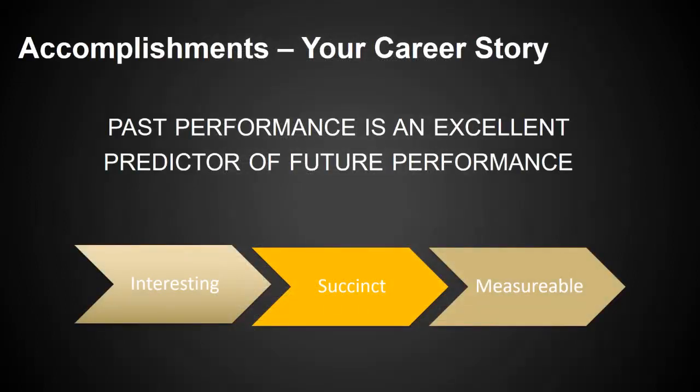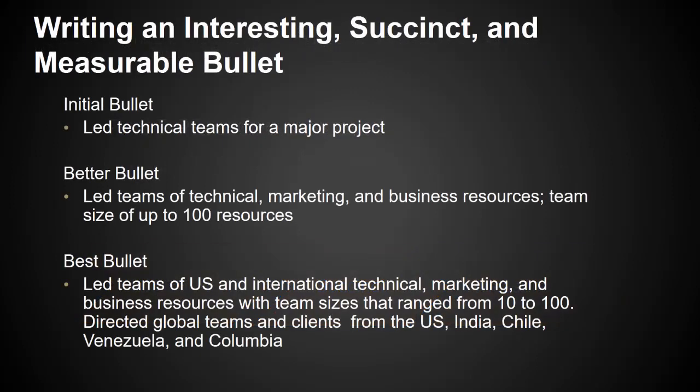So what's really important are your accomplishments, because they're a critical part of your career story. And if you've accomplished a lot of things, I think employers are going to think that maybe you'll accomplish a lot of things for them. So how to write a good bullet. I mentioned a bullet that's 3 words long is probably not going to be very helpful to you, but this shows taking a bullet through a couple of different stages, that so what kind of thing.